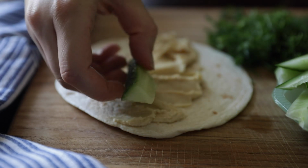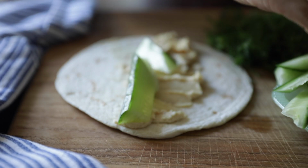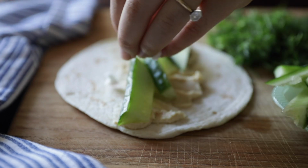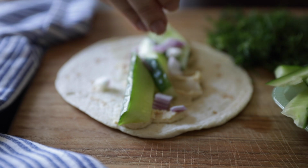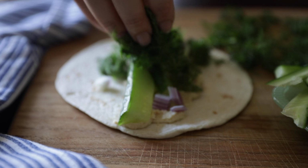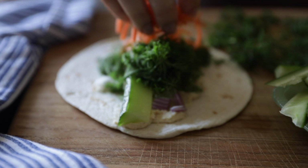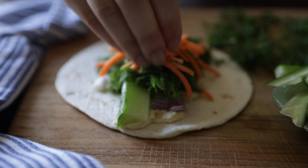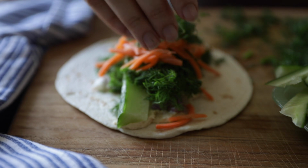And then I'm adding in those sliced cucumbers. I'm sprinkling on top the red onion. I like to put extra red onion because onion is also super beneficial for the body. And then I'm going in with that chopped dill, so good. And then also some shredded carrot. And then just for fun, add a little extra dill on top just to make it pretty.